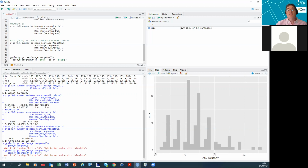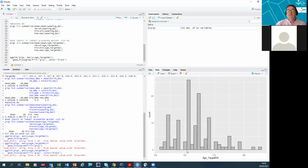Okay. So now it's easier to read, it's easier to see, and we see this was not evenly distributed. Actually, most peaks, as I already said, were around 150 something days to 170. We can make this graph as beautiful as you want.